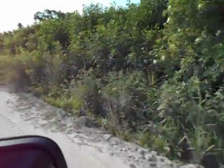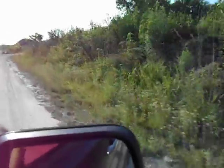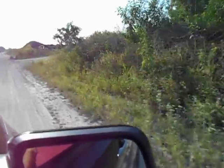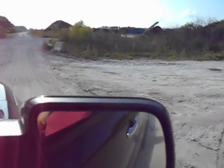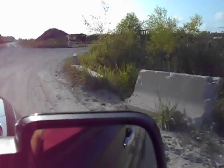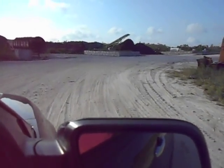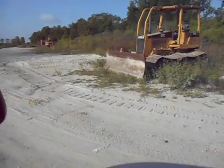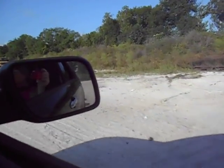I bet you they got a lot of great wild edibles in this location. Ooh, we hear somebody shooting. I'm sure there's a shooting range because we're back in here pretty good. Oh, here we go, guys. I'm going to try and give you an overview of the equipment. They got some little dozers and stuff.